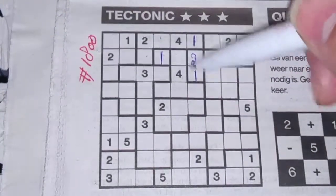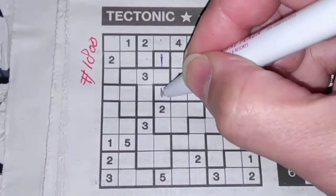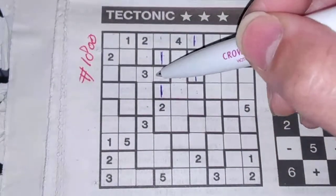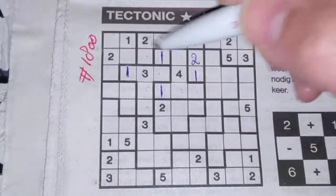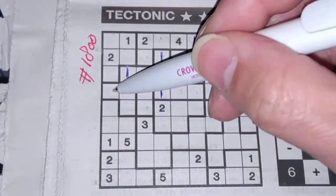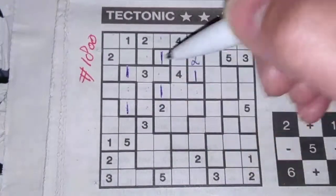We have a 1 here. That means those 3 boxes surrounding the 1 cannot be a 1. So one box left for the 1 should be here. We have a 1 here. That means those 3 boxes surrounding the 1 cannot be a 1. So one box left for the 1 should be there. Triple box, 1, 2, or 3. Those 2 boxes cannot be a 1 because we have a 1 there. So one box left for the 1 should be here.